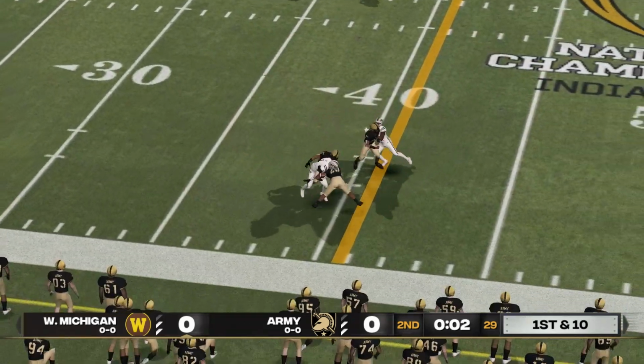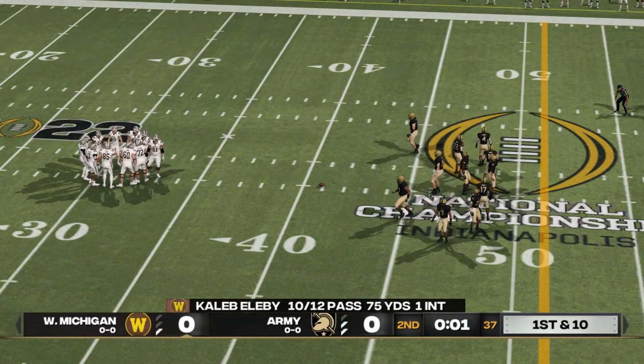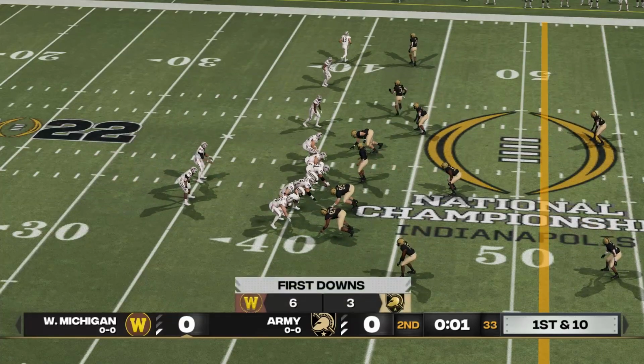Makes the catch, and look out. And they make the stop at the 41. The Broncos use their second timeout. First down, 10 to go. Ball on the 41-yard line.